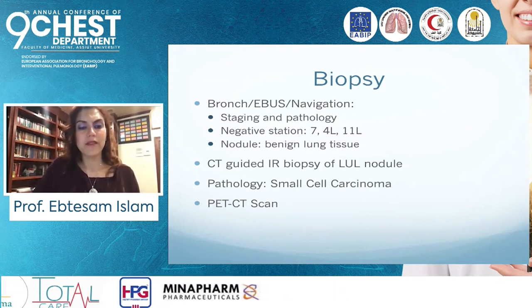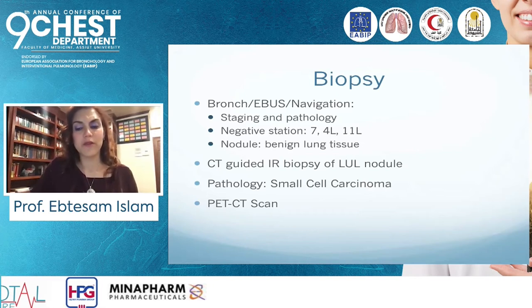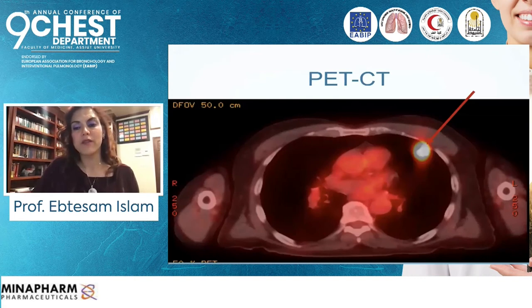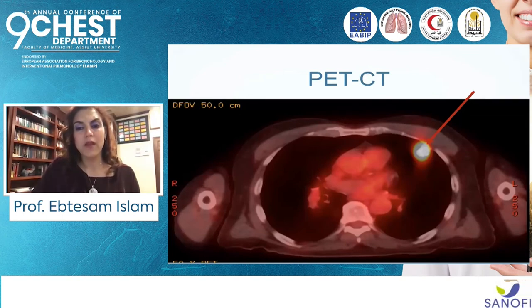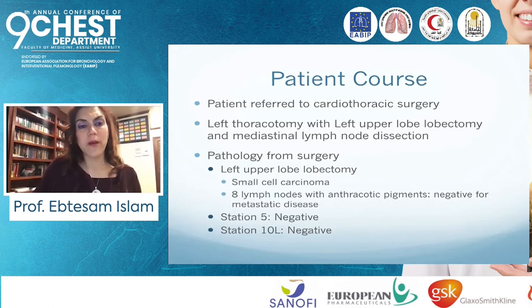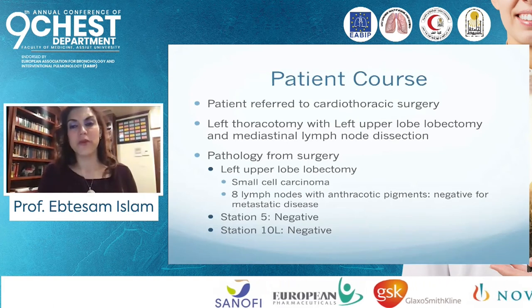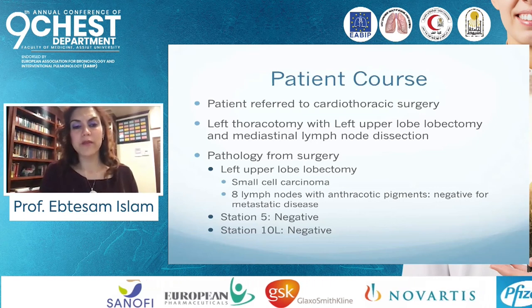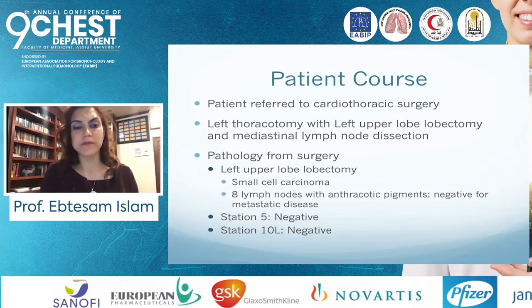He did have a PET CT scan to determine if he had any other metastasis anywhere else in the body. And this was the only hypermetabolic area that we found. Again, it was the left upper lobe nodule, but the rest of the PET CT was negative. Because of his negative staging per EBUS and because of the negative PET minus this hypermetabolic nodule, we were able to refer the patient to cardiothoracic surgery, where he had a left thoracotomy with left upper lobe lobectomy and mediastinal lymph node dissection.